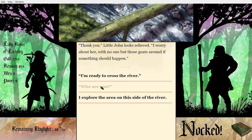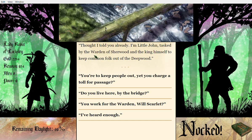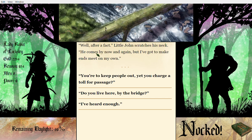Right, so who are you? Little John, tasked by the Warden of Sherwood and the King himself to keep common folk out of the deep wood. Well, after a fact, Little John scratches his neck, comes by now and then. Oh, that means it's not a myth. But I've got to make ends meet on my own. Oh, okay, so by the bridge.